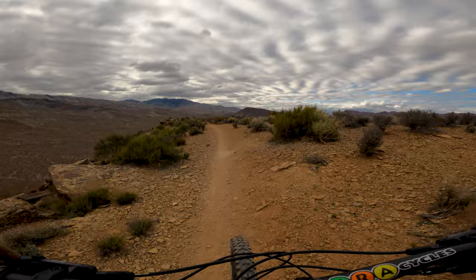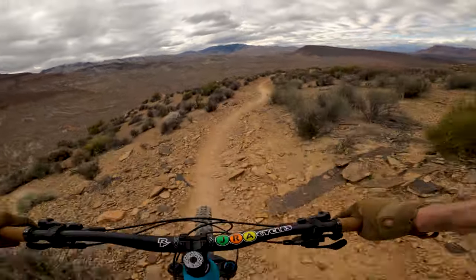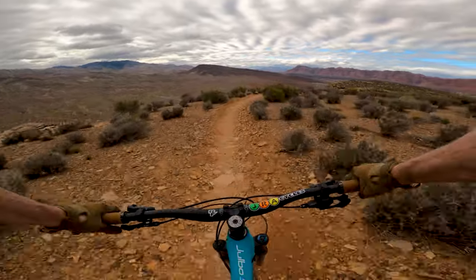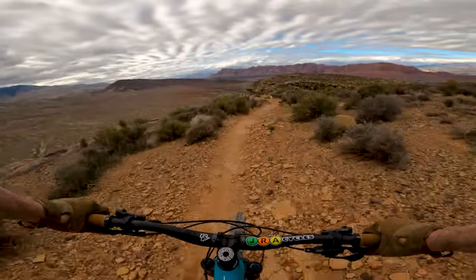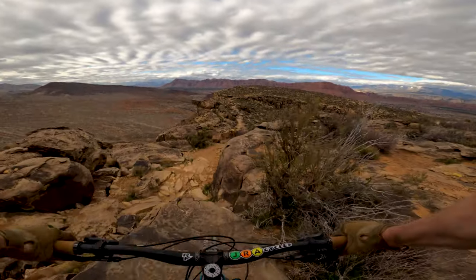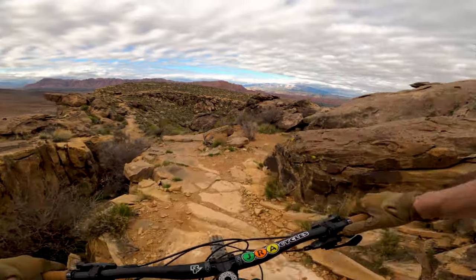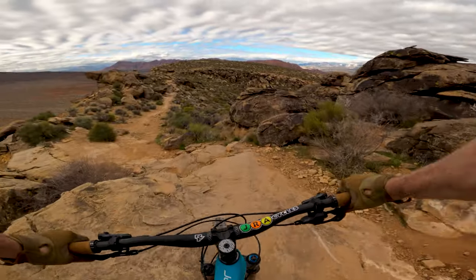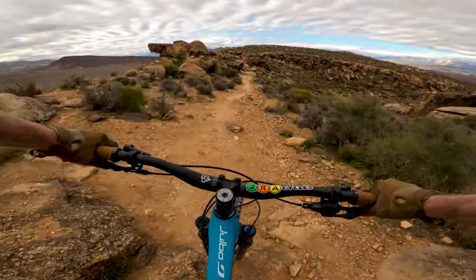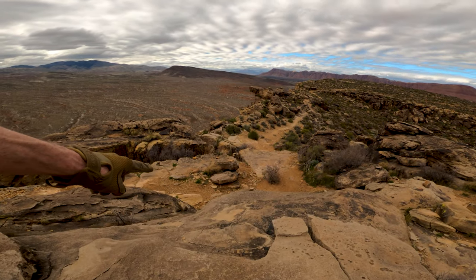All right, I think we're coming into the good part. A little speed. Oh, it's literally right here. So there's multiple lines coming into here. Is this a line? Yeah, there's a line here. And there's a couple more. And here you can kind of go in or out. It's a little techy all through there. And there's a roller over here too. Oh, they got a little marker rock.